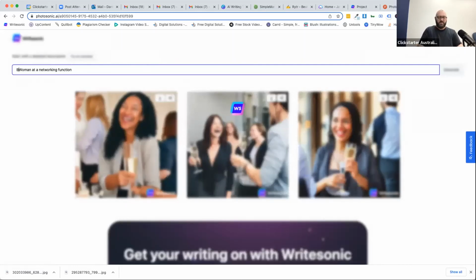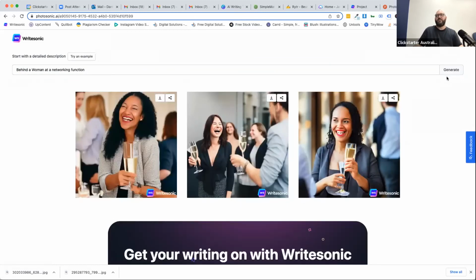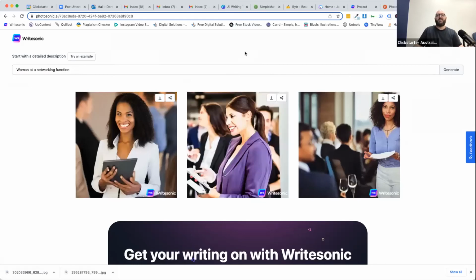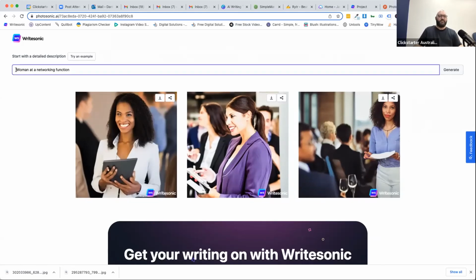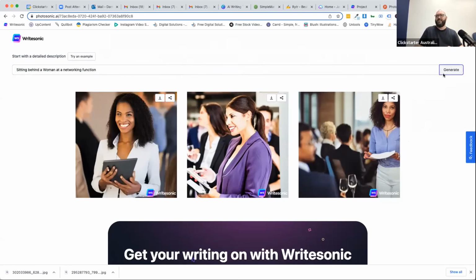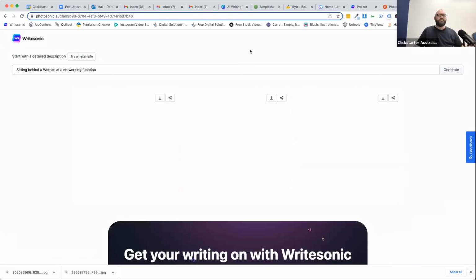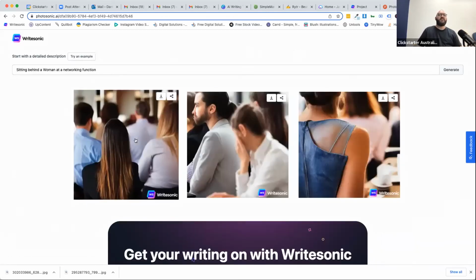So maybe I'll say woman in a networking function, that will do. These ones aren't quite as scary, though still some scary faces on them. The idea is that they don't want them to be too much like a real person, because they don't want to be painting a photo of a real person. They want to generate a human face that's kind of, let's say, sitting behind a woman at a networking function. That might be a little better, so we don't get the faces. Faces are scaring us. So here we go, that one's good.